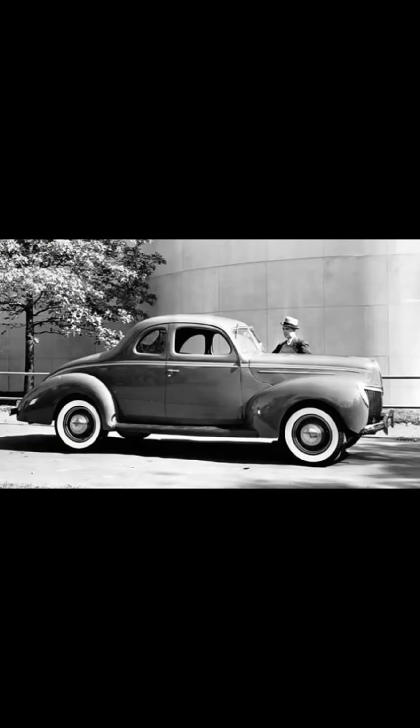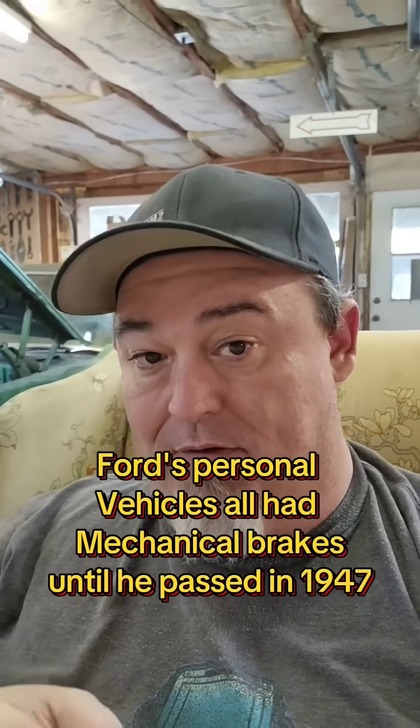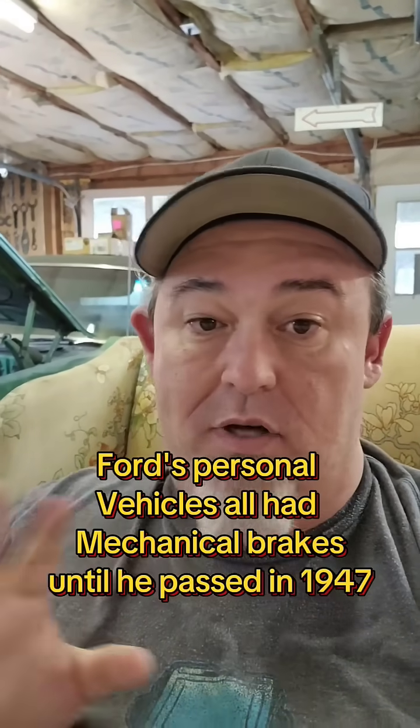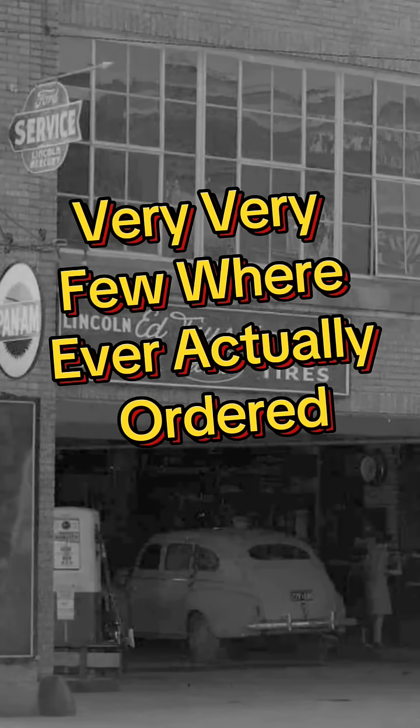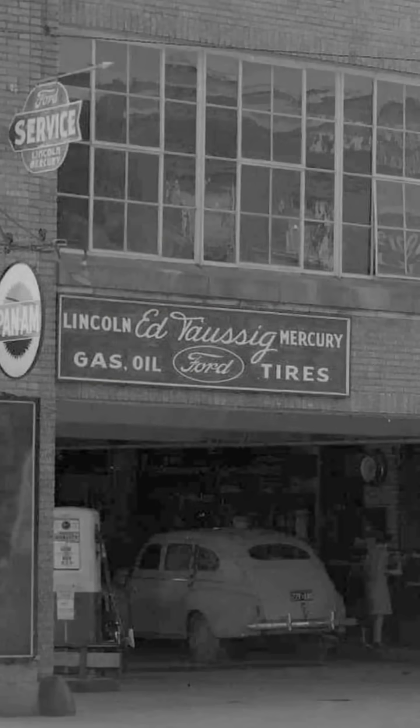Now, the interesting thing that a lot of people don't actually know is that Henry was such a pain in the ass about hydraulic brakes. He never actually had a vehicle with hydraulic brakes. He just absolutely didn't trust them. As a result, he made it available as a special order option that you could get your car with a solid linkage braking system up until about 1940, 1942.